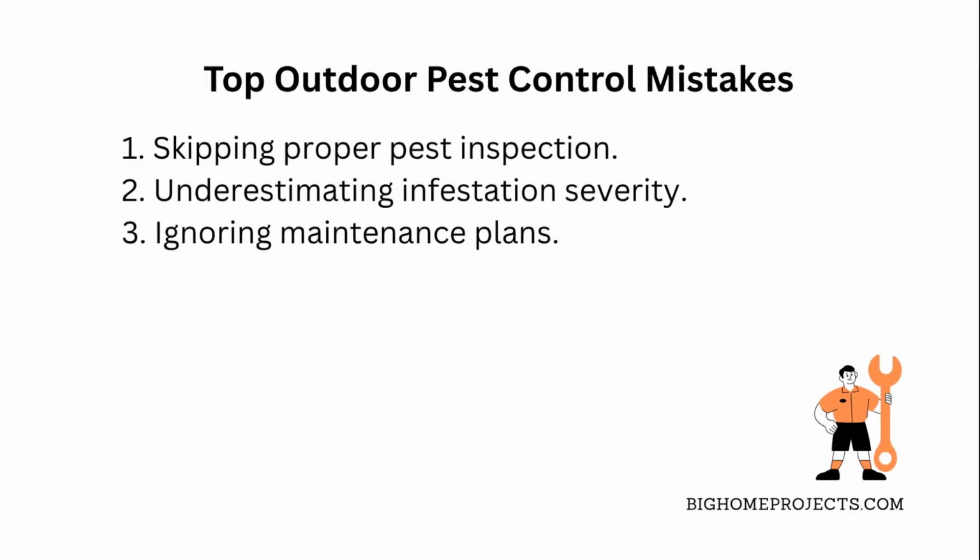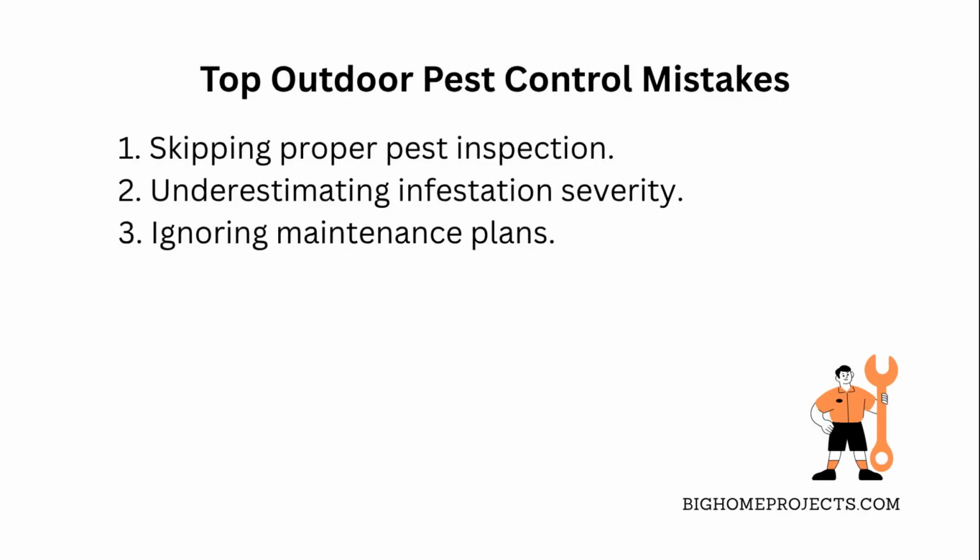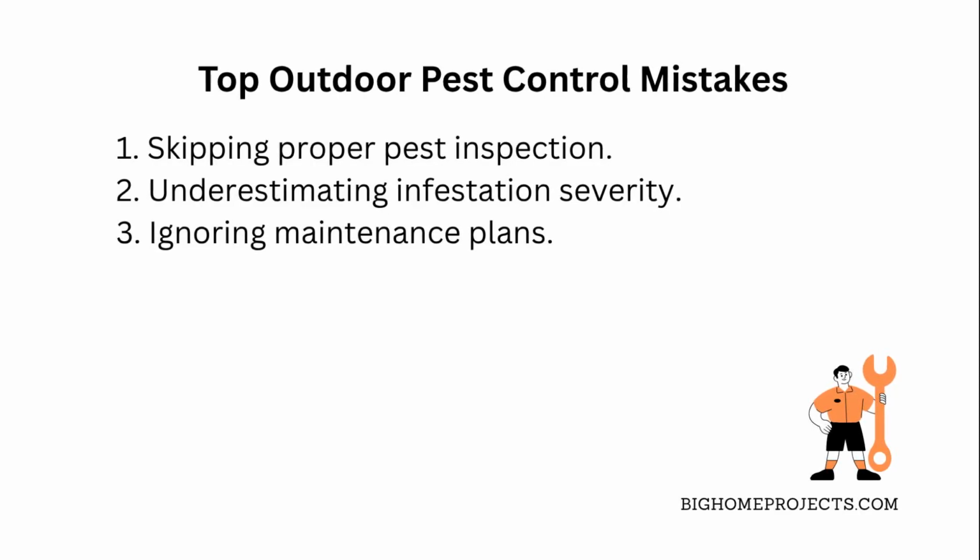One of the biggest mistakes people make with outdoor pest control is not getting a proper inspection first. They might waste money treating the wrong problem or miss a bigger issue lurking underneath. To fix that, always schedule a thorough inspection before spending on treatments.